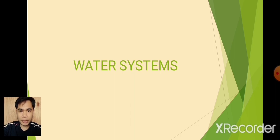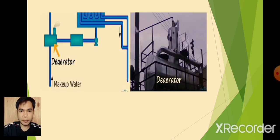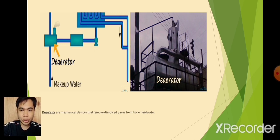The water system. As you can see, the water is transferred to a deaerator. Deaerators are mechanical devices that remove dissolved gases from boiler feed water. The purpose of a deaerator is to reduce dissolved gases, particularly oxygen, to a low level and improve a plant's thermal efficiency by raising the water temperature.